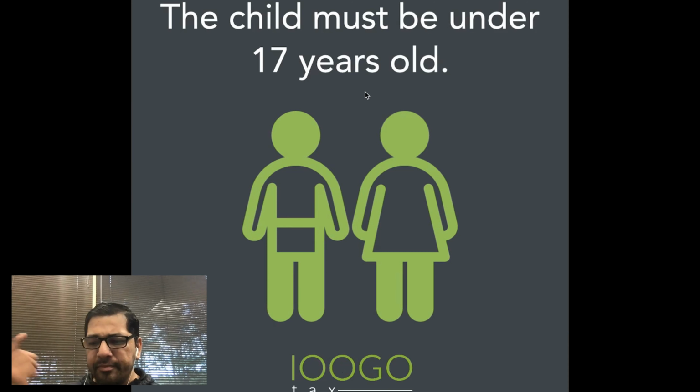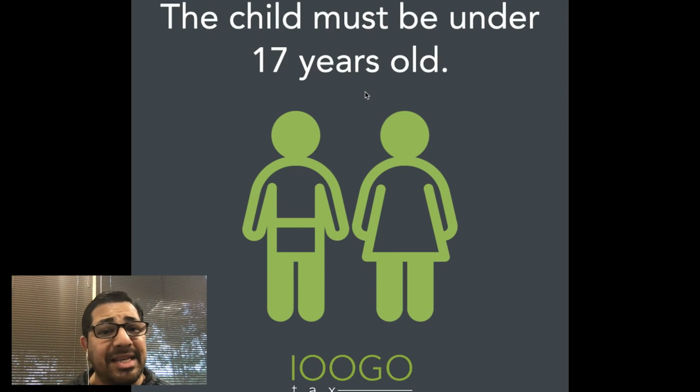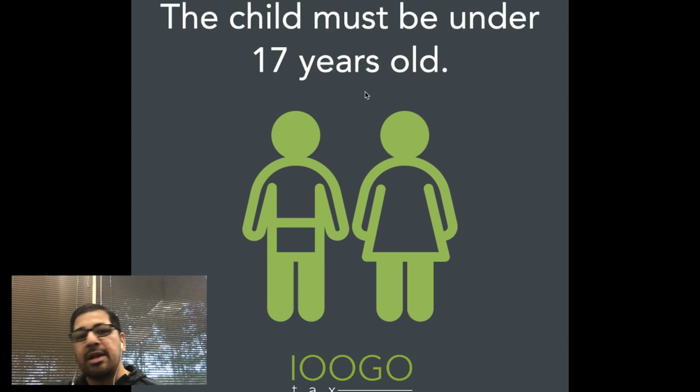Right, let's move on. Very important here, because this is a confusing part for a lot of people. When the child turns 17, your children, your kid, your son, your daughter, your granddaughter, your niece, nephew, whoever it is that you are claiming as a legal dependent, whenever they turn 17, you can kiss this credit goodbye. Why? Because the law says so. Whenever this child turns 17, the credit will no longer apply. So it doesn't matter if you go to Simple Tax, Happy Tax, IOOGO tax, the law is going to read 17, no more credit. It's as simple as that.